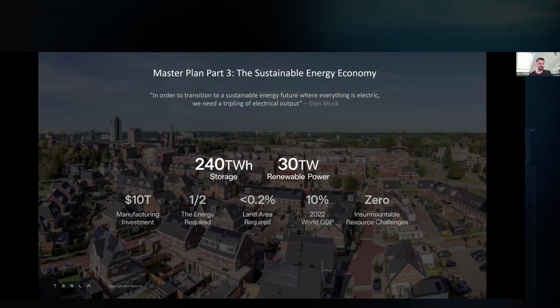But what we're working on is, we work in master plans, and basically Elon will sit and decide what is the next phase of growth that we need to work on as Tesla. And we're currently on part three of the master plan, which is building out the sustainable energy economy. Now, there are some pretty lofty numbers in here in typical Tesla fashion. We want to deploy 240 terawatt hours of storage with 30 terawatts of renewable power.